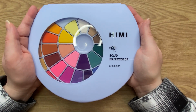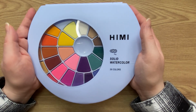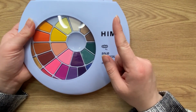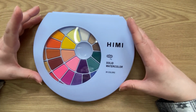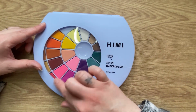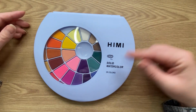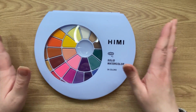I saw it on Amazon. It's £15.99 on the UK Amazon store, and it comes in pink and blue. So this is obviously the blue version, and it's got 38 colours. The pink version has, I think, 24. I don't know whether the palette is the same size, or whether it's smaller. I think the sizes of the actual paints themselves may be a bit bigger, but I don't actually know. I didn't buy that one because I thought 38 colours was better value than 24.